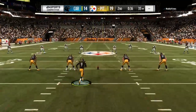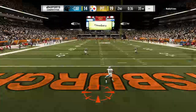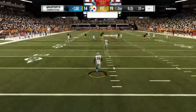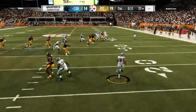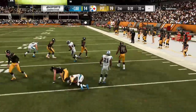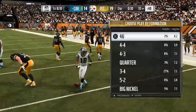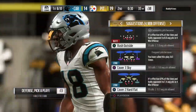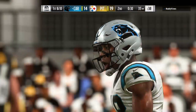Boswell on now to kick this one away. This is taken about 7 yards deep. And good starting field position. He'll get this one all the way up to about the 35-yard line. Here come the Panthers now, set to take over on offense.